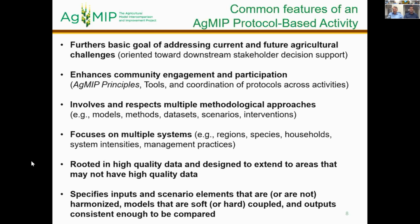So these are the types of questions that we often ask as we're setting up a protocol. And if we're thinking in this realm about whether we could do more in the AgMIP area around climate smart agriculture, could we try to confront different models, different data sets? These are the types of things that we need to sort out before that intercomparison is possible.